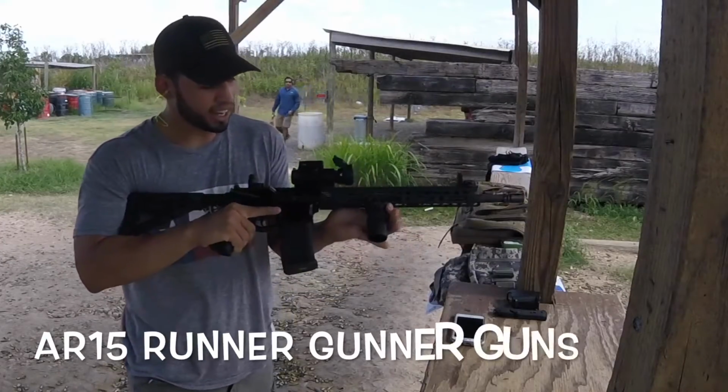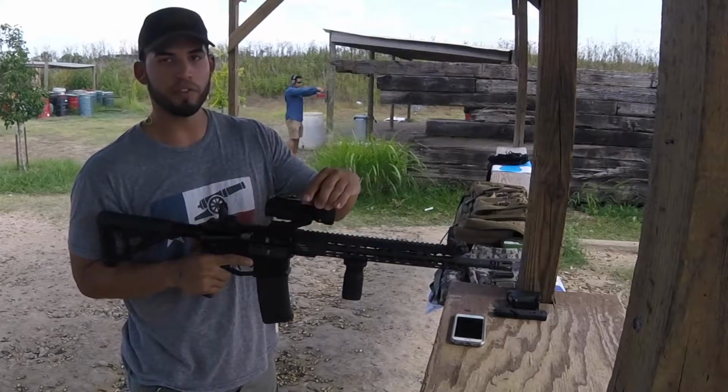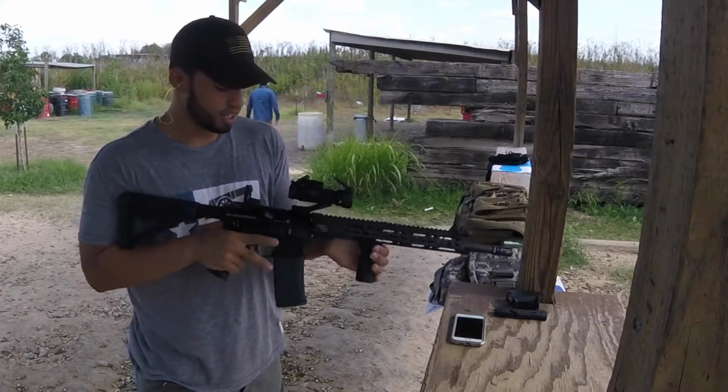We have the new AR-15, the Runner Gunner gun. It's from Marcos, my girlfriend's dad, and we're trying it today.